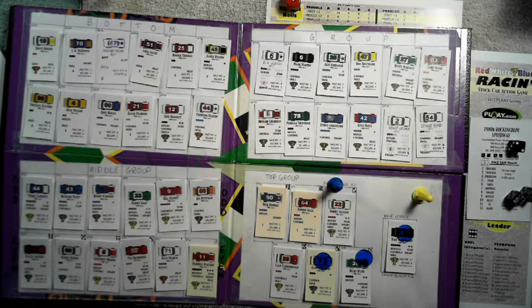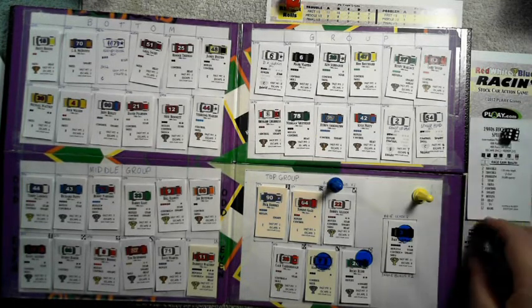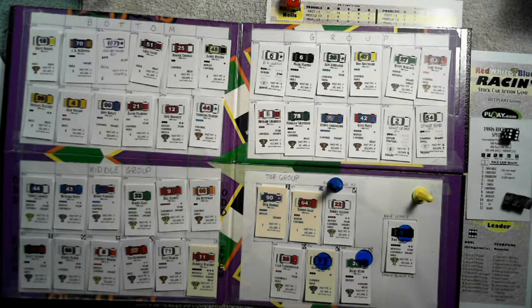Earnhardt got to the front quick. Ricky Rudd has reflex. Needs a 4 and a blue 6. Gets a 4 but a blue 5. Dale Earnhardt takes the lead on turn number 8. Turn number 9 coming up. And it is a duel. And it is Dick Brooks again.